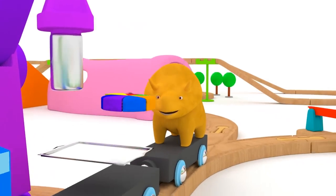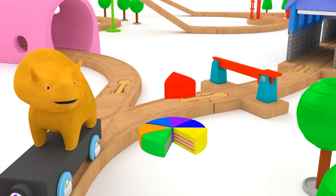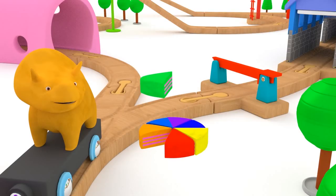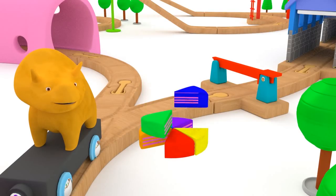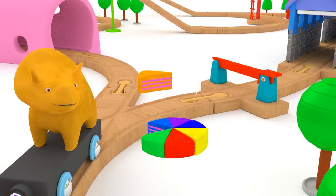Would you like to sum up? Blue, red, yellow, green, indigo, orange, violet.